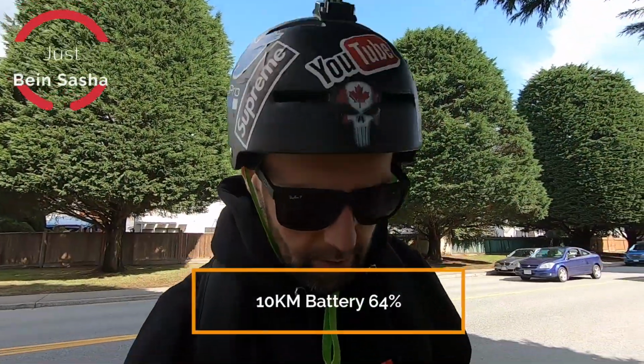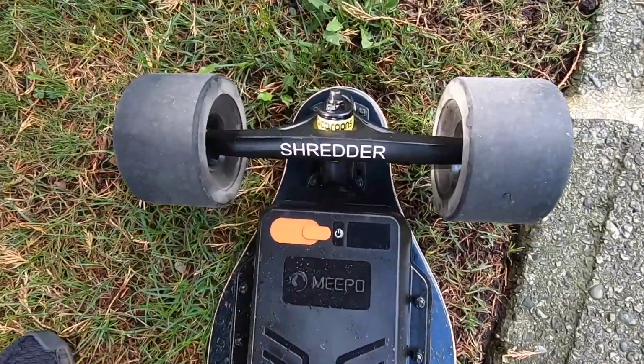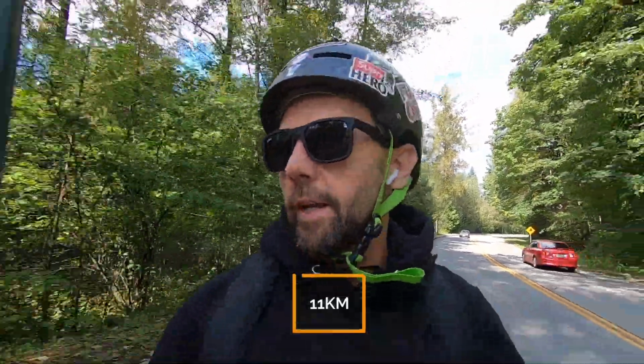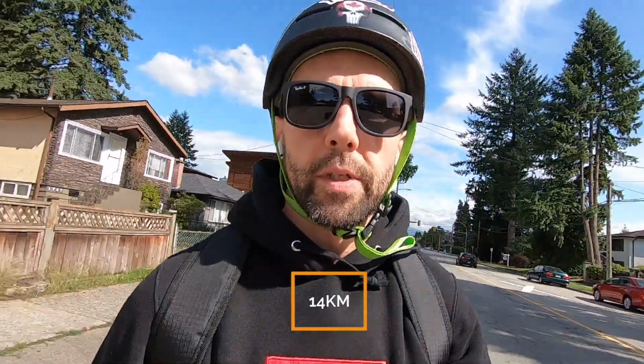I'm almost 10 kilometers in ride at the moment. Okay, this was a 10 kilometer mark. I'm gonna check the battery. 64%. 11 kilometers. Checked the battery on the 10 kilometer mark and it was 64%. 12 kilometers at the moment. 13 kilometers so far. 14 kilometers at the moment.